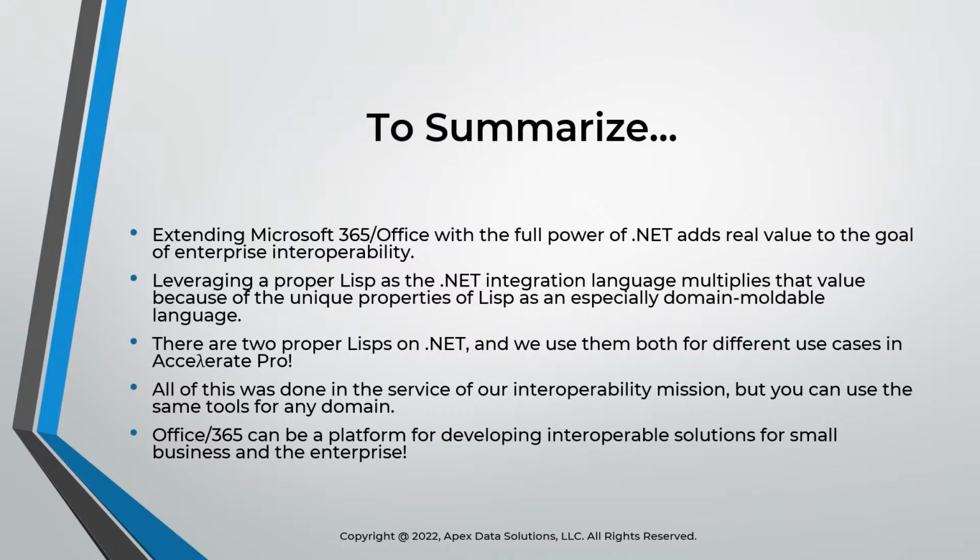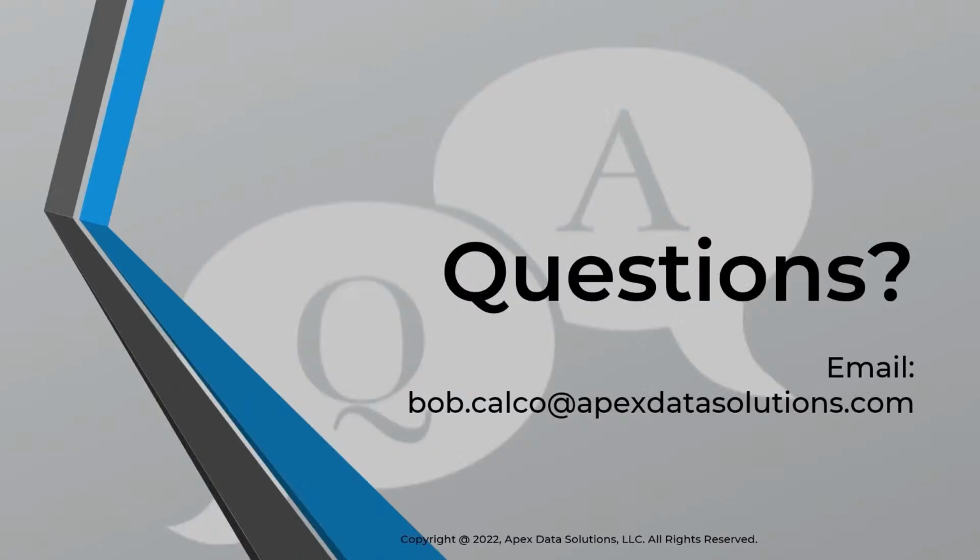There happen to be two proper Lisps on .NET, and we use them both for different use cases in Accelerate Pro. We talked a bit about why between Scheme and Clojure, what their strengths are. All of this was done in the service of our interoperability mission, but you can use the same tools for any domain and for any purpose. Indeed, Office 365 can finally be a platform for developing interoperable solutions, both for small businesses and for the enterprise. And that's, in my mind, the big deal about it, above and beyond what we at Apex are doing with it. And so that's it for now.